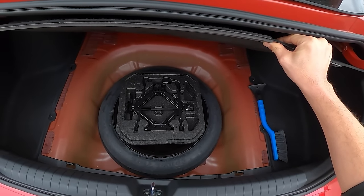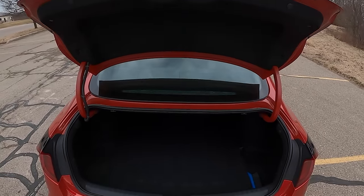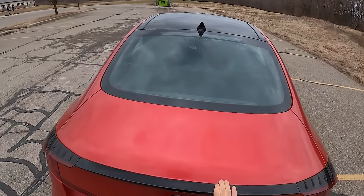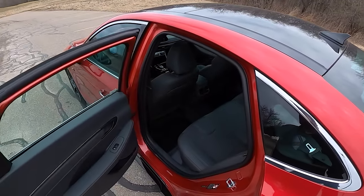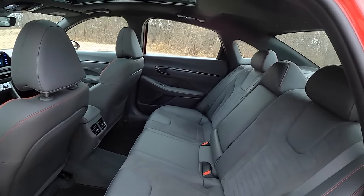We'll get it on the road, show you guys what it's all about. But otherwise, this is just your standard Sonata. We've gone over this car a few times. It's nicely equipped, it's got great tech. It looks pretty good, very spacious on the inside.